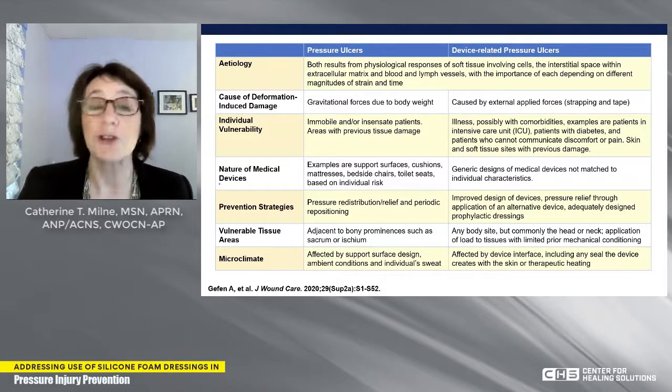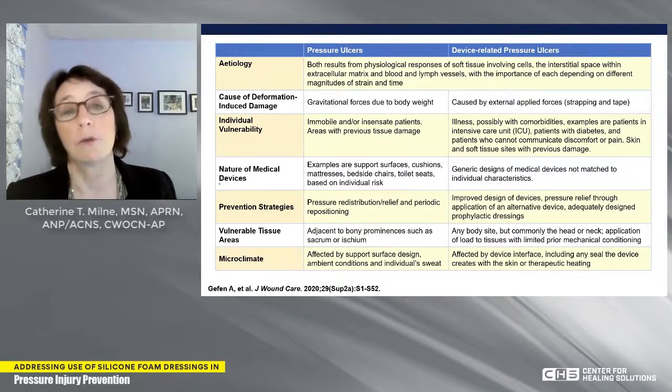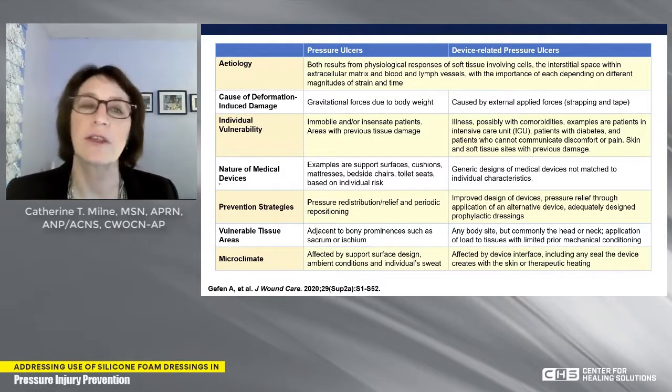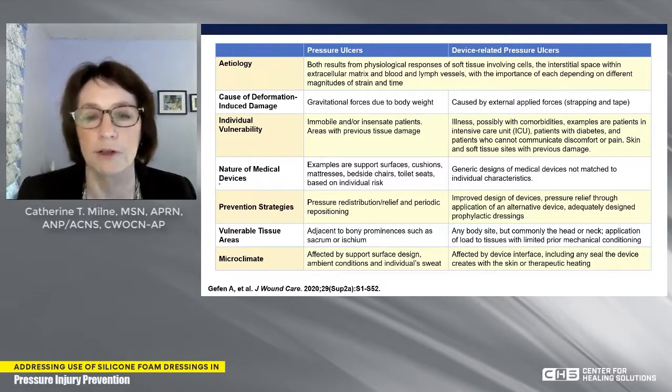Our patients change under our care. I actually had somebody this morning who was doing great. She went into renal failure. She gained about 7 liters of fluid, and now she has horrible edema. And because of that, she developed a deep tissue injury from a medical device.